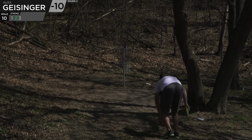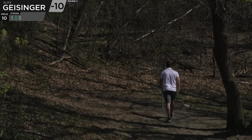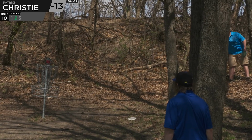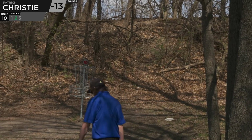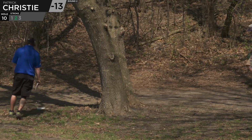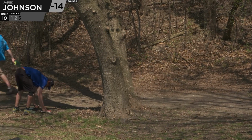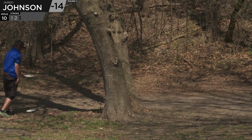There you go, Alex, with a nice 2. Super nice 2 there. If he's going to start making a charge, this is where he's got to do it. Pat with the 2. Looks like he's going to get within, I think, 1 of the lead now. Pat's picked it up a little bit in the last 4 or 5 holes. That putting is just so confident, man. It's such a great tool for him.